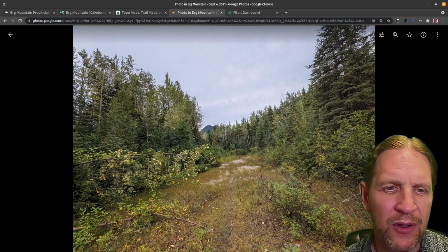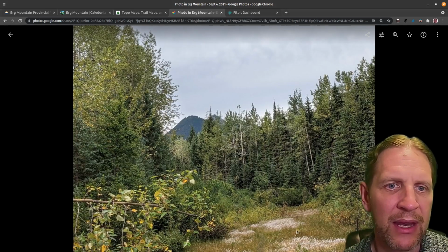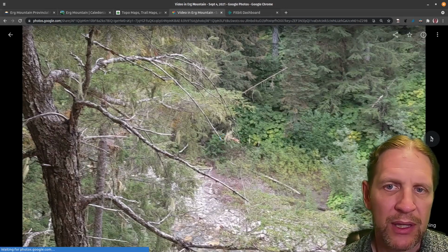So after the first couple kilometers, you start getting into this more open area. And you can start looking towards the mountains where you're going to be hiking. Erg is beyond those two peaks there. It's higher and behind them. But the road starts to open up because there used to be some kind of gravel pit or something like that. So keep following that trail.